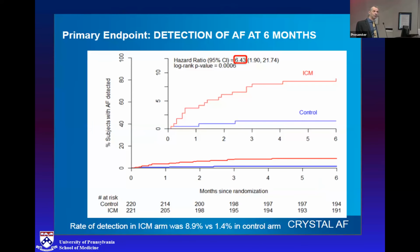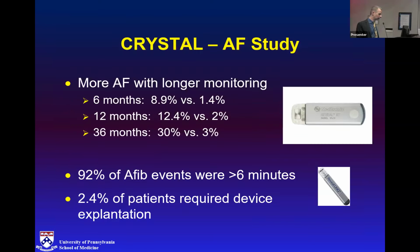Not surprisingly, we found a lot more atrial fibrillation in the patients who were monitored with the device than in those who were given routine care. The difference was about 9% versus 1 to 2%, six-fold higher likelihood of detecting atrial fibrillation. And again, this was clearly time associated, in that the longer we monitored patients, the more likely we were to pick it up. If you followed patients after 3 years, again, we lose some patients, but 30% versus 3%, suggesting that this is really a very prevalent underlying problem.